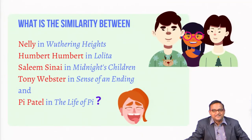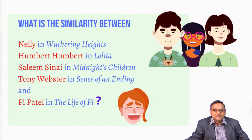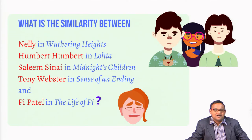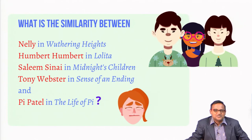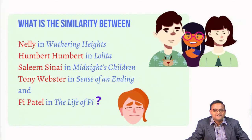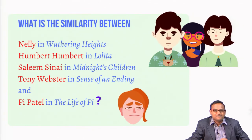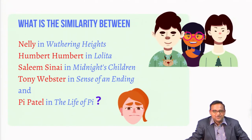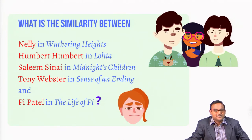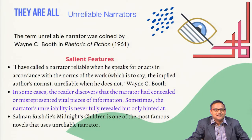From multi-perspectivity, let's go on to learn another very interesting literary technique. So here is a rhetorical question. What is common in Nelly of Wuthering Heights, Humbert Humbert of Lolita, Saleem Sinai of Midnight's Children, Tony Webster of The Sense of an Ending, and Pi Patel of Life of Pi? All of them are remarkable novels, be it Wuthering Heights, Lolita by Nabokov, Midnight's Children by Rushdie, The Sense of an Ending, probably another Booker winner, Life of Pi too. What is common in all these characters? If you have read them or watched the movies, do you think you can find out what it is? Well, all of them are unreliable narrators.